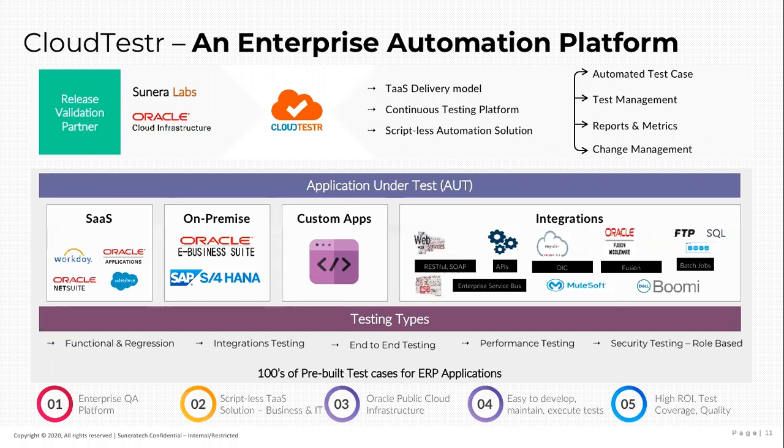Same thing with maintenance. We can maintain the tests pretty fast. So anytime there is a release after we onboard you onto CloudTestr, every time there is a release, we can execute these tests within 2 to 5 business days, including maintenance of the tests as well. So that's a pretty fast turnaround in terms of automating, maintaining, and executing the tests for any type of application that you might have.